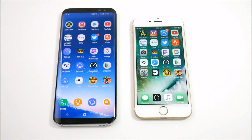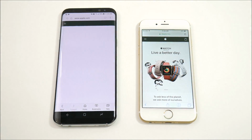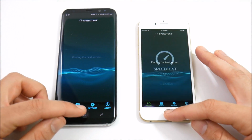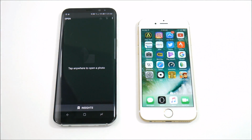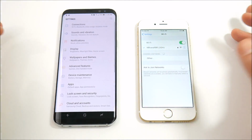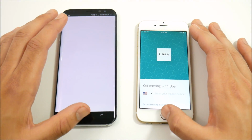So iOS is a better RAM management system here so far between the S8 comparisons I've done with the iPhone, and it's no different here in this test, as we probably expected the iPhone to do a little bit better here in multitasking. Let's go into Snapseed and see if it was open there for the iPhone 6. A little bit of a delay there. Yeah, so about the same there on Snapseed. Let's go into settings, and you can see the iPhone 6 had it open. Let's go into Uber. iPhone 6 had it open.